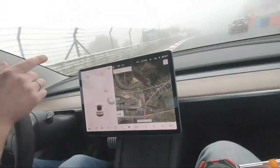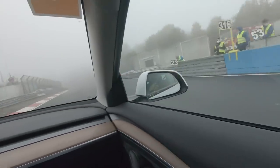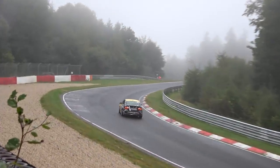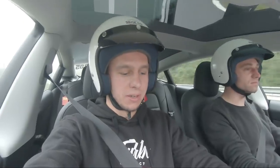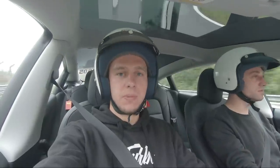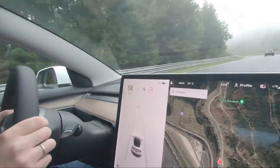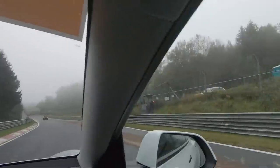Perfect. Very good. 316 black, still showing black. 53, 23. So our teammates were black flagged. We saw their starting number with that black flag. Probably we were just speeding on the code 60 or something. Yeah, a lot of code 60, some crashes today, of course, very difficult driving conditions. It's raining, it's cold, it's still only 13 degrees, but moisture is very big here. So it's basically still very slippery.